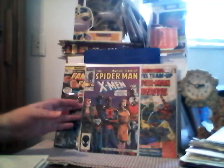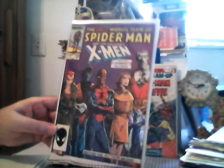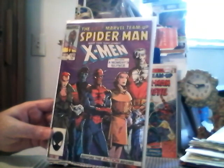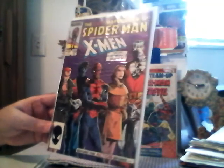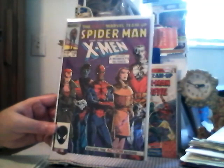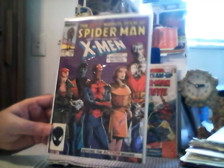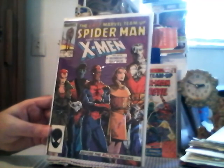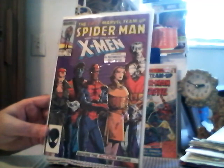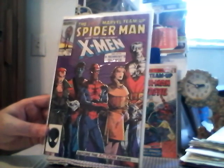And the last book in this haul, and this was in the tent sale for $1. It is what it is. I mean, it's just nice. I officially now have the last Marvel Team-Up, and it's with Spider-Man and the Uncanny X-Men, which is something because when I started getting the Marvel Team-Ups, the initial one I got was number 4 with the X-Men and Spider-Man.